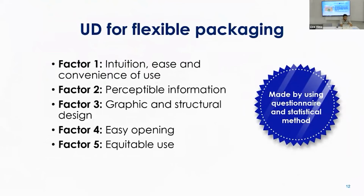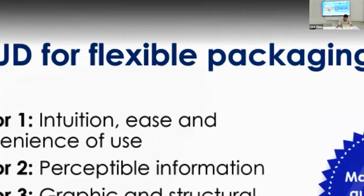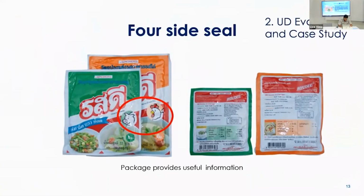Factor 1 is intuitive use, ease, and convenience of use. Factor 2 is perceptible information. Factor 3 is graphic and structural design. Factor 4 is easy opening. And factor 5 is equitable use.